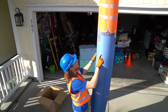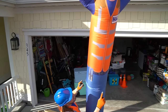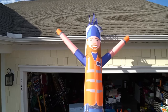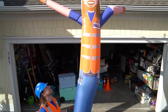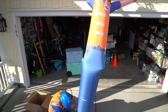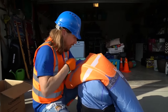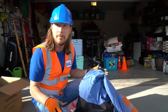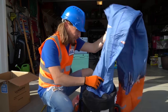Awesome. Oh look, he's even got his tool belt on. He's got his screwdrivers, he's got his hammer, a wrench, it's great, he's got a safety vest on, and his hard hat. This is great. Woo. Let's turn it off. Oh wow, this is great. Oh, it's a wind dancing Handyman Hal. It's absolutely awesome. Oh, and I'm so glad it came just in time. And I'm glad you got to see it too.